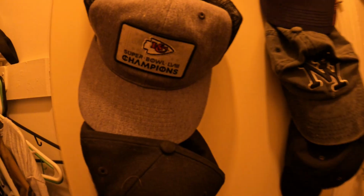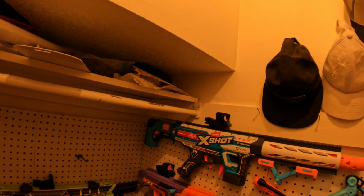You are about to witness one of my most prized possessions. The wall. Just gotta close this. This is my Nerf wall in my closet.